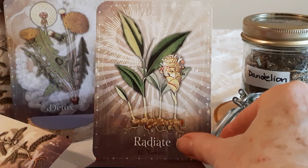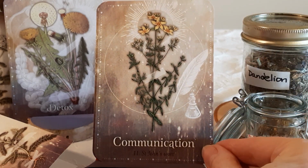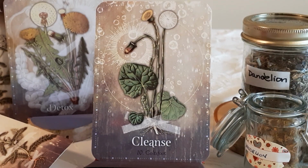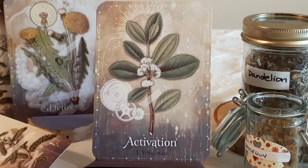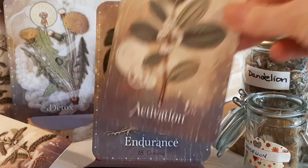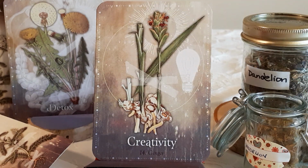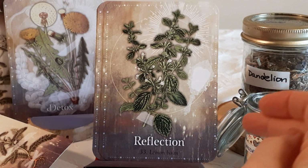turmeric, now that one is St. John's wort. They suggest coltsfoot for cleansing, and yerba mate. Ginseng, very good in teas. Ginger. Lemon balm. I love lemon balm.